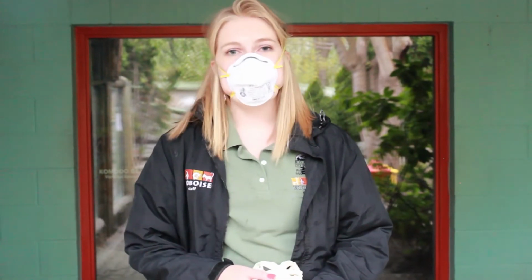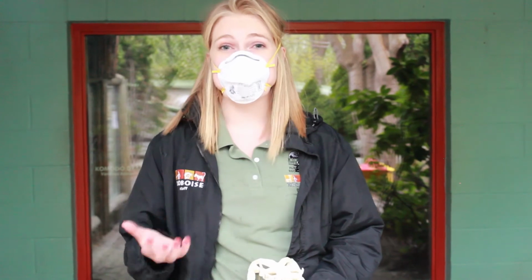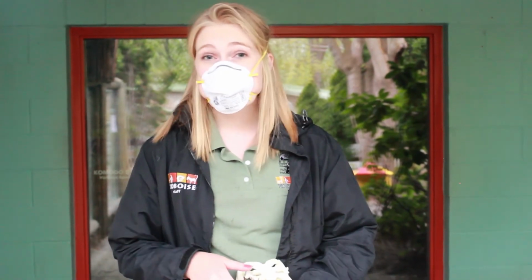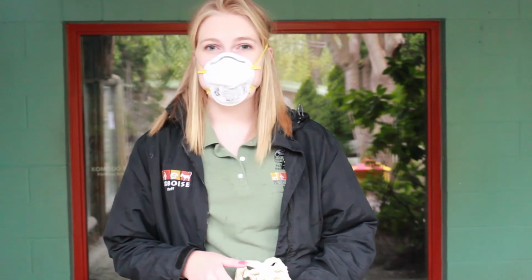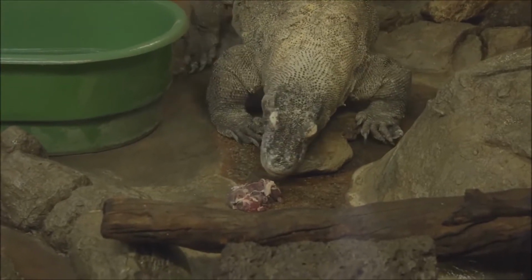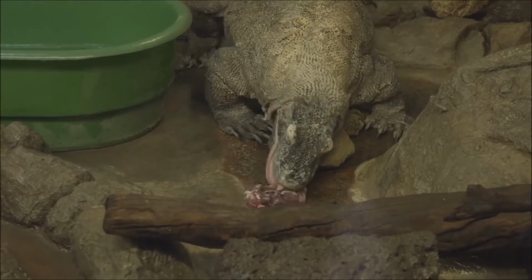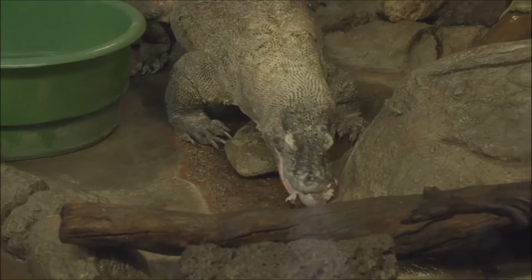The final type of adaptation we're going to learn about is one of the trickiest. It's called a physiological adaptation, or a change that happens inside the animal's body. However, just because it happens inside the animal's body doesn't mean we can't learn about it. The final animal we're going to visit today is the Komodo dragon, Draco. Draco is one of two venomous animals we have here at Zoo Boise. A venomous animal is one whose body produces a toxin that helps it catch its prey.